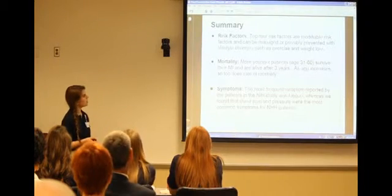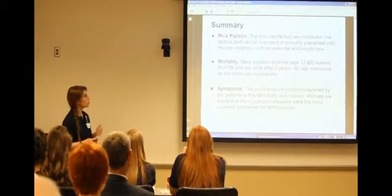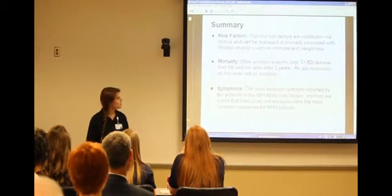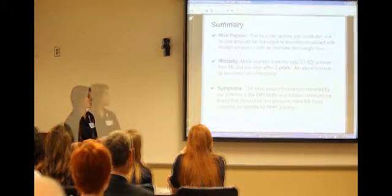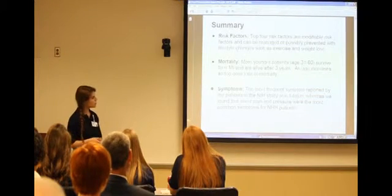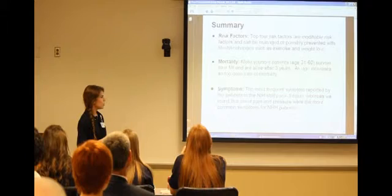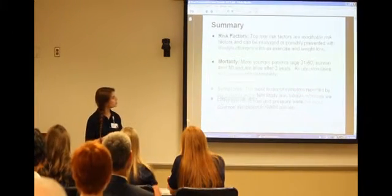For my summary, the top 4 risk factors are modifiable risk factors, and they can be managed or possibly prevented with lifestyle changes, such as exercise or weight loss. Mortality: more younger patients, ages 31 to 60, survive their MI, and as age increases, so does the rate of mortality. And symptoms: the most frequent symptom reported by patients in the NIH study was fatigue, whereas we found that chest pain and pressure were the most common symptoms for Nebraska Heart patients.